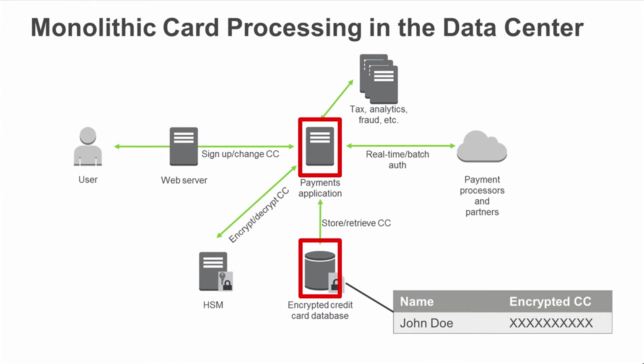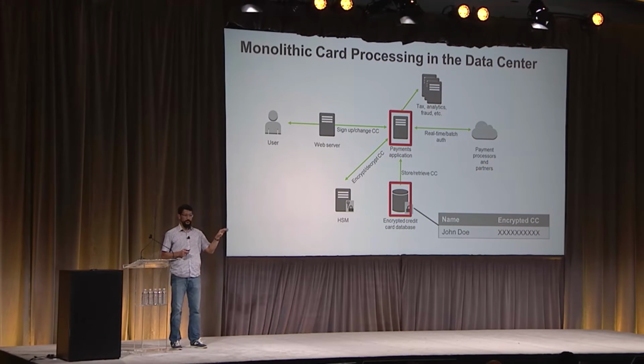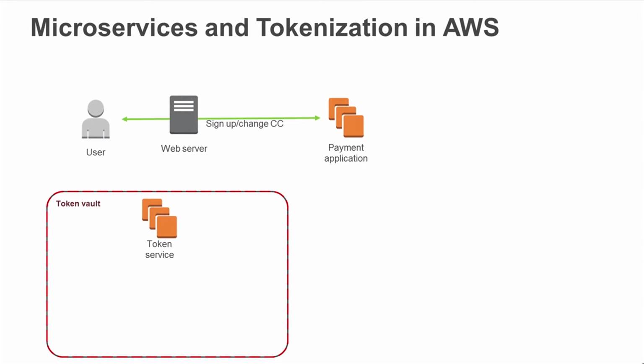So let's take a look at this model, and then as we transitioned it to the cloud and went more microservices, sort of exploded this model. So at the core of it is still your payments application. You still have people signing up, hopefully, and through a web server giving you a credit card. And this is where things change, because this is where you implement what's known in the industry as a token vault. And a token service does what's called tokenization, which is really just taking a non-sensitive value and substituting that for something sensitive.